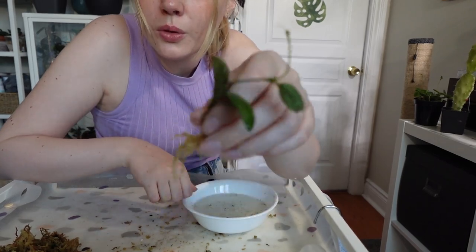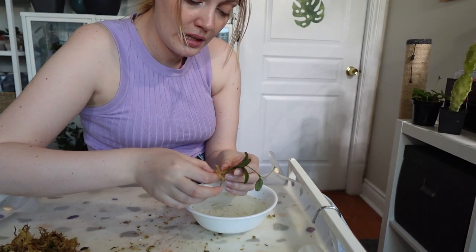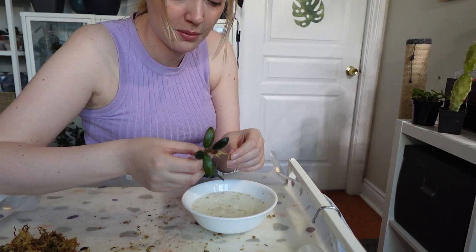Okay, so some of these roots are most definitely dead. I'm going to be putting this into pond to root and be its final substrate, so I'm gonna remove as much moss off of these as I can. So this is gonna take a minute.